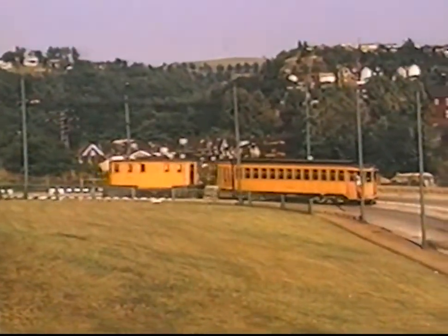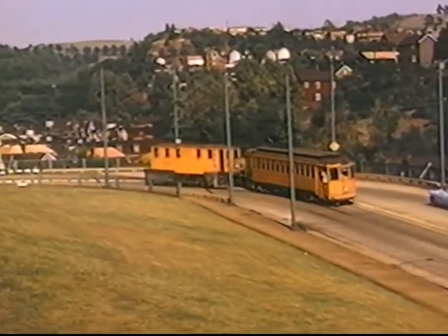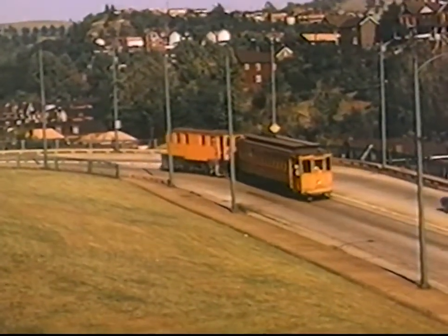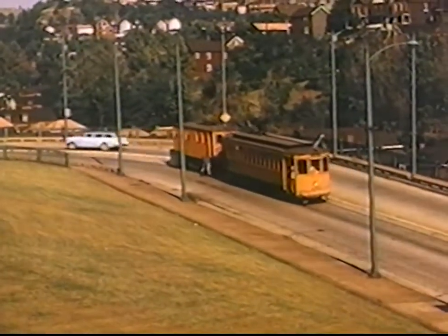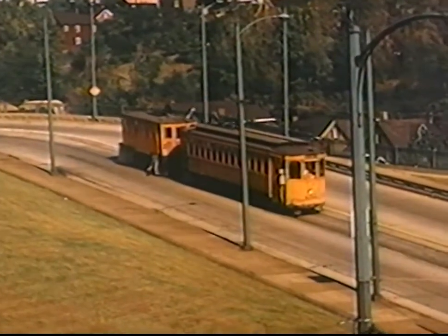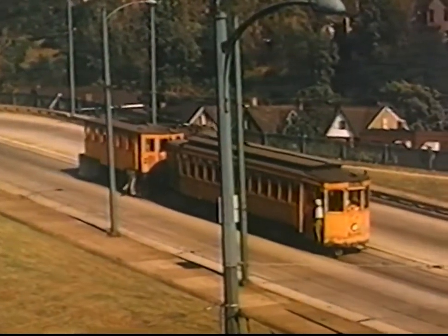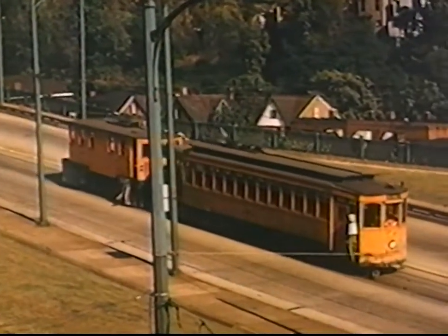In some narrow streets, the trolley rails came close enough to the curb that passengers could step directly aboard the car. In others, rails actually severed the curb and continued onto the sidewalk. In many places, cars must actually park with their right-hand wheels on the sidewalk.